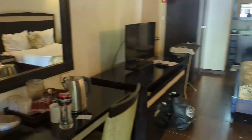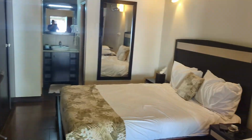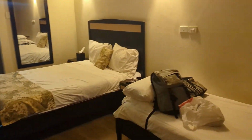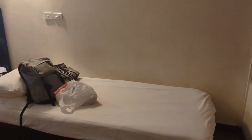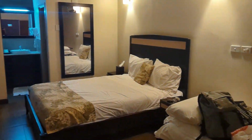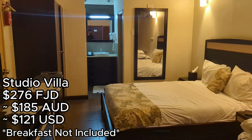Now it's time to head back into our rooms, and this is where things start to go a little downhill for Tokatoka Resort. So this is the room that was allocated to us, but this is not our room. So let's have a quick look around here and then I'll tell you what had actually happened. So what you're seeing over here is actually a studio villa. It costs 270, I'm not too sure about it.